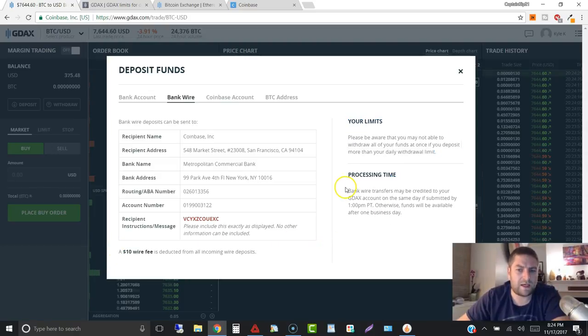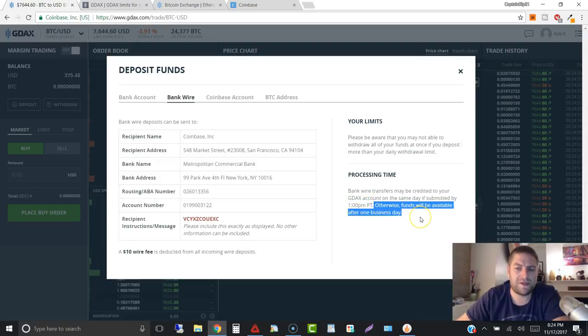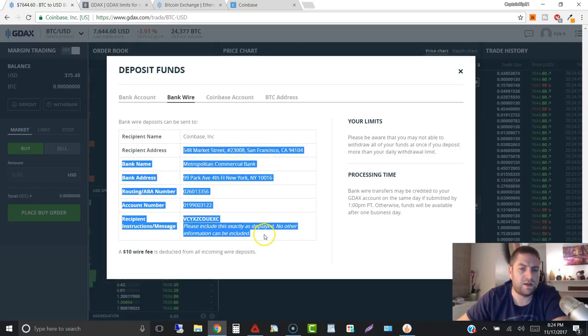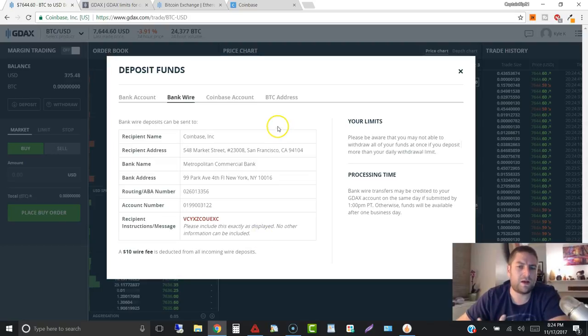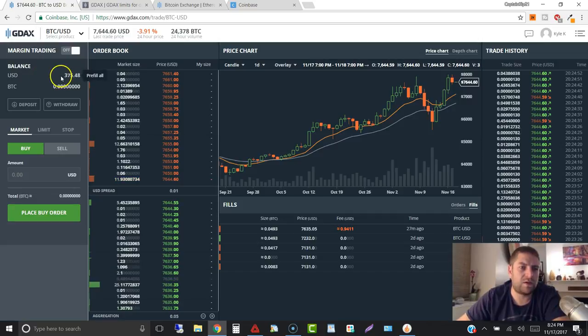And as I was saying, if you do the wire transfer before 1 o'clock Pacific time, then it will be credited to your account the same day. And if you get it in after 1 o'clock Pacific time, it will only take 1 business day to be credited to your account. So like I said, just make sure to click bank wire, contact your bank to initiate a wire transfer, and you'll just have to give them all the info needed for GDAX. And then once your US dollars hit your account, you can see I just loaded a little bit just to show you guys a live trade.